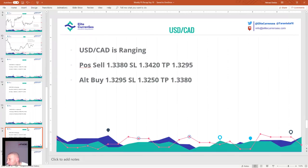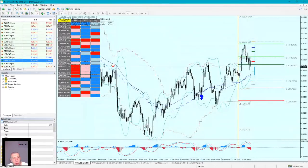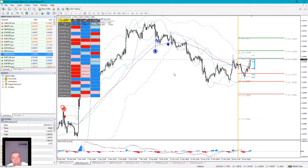The dollar CAD is sell around 33.80, and buy 32.25, so 33.80. This could be a sell, nice sell, and a buy trade can happen here. Again, guys, some of these pairs haven't made it to their extremes, like weekly H3, weekly L3. Usually weekly H3 and weekly L3 are retested before the price goes further in a direction. Okay, so that is the dollar CAD.